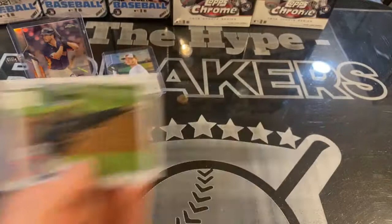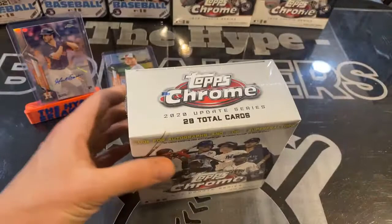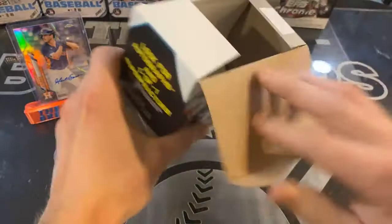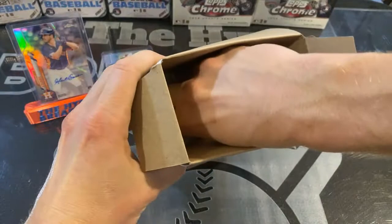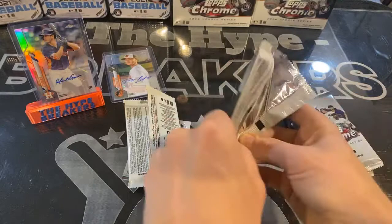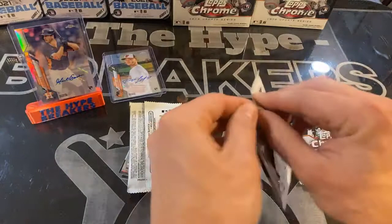All right, our next Chrome Update box, 28 total cards. Well, a little bit of a hot streak with the autos there. Let's see if it can keep going, keep beating the odds. That'd be fun. Maybe get a numbered card, some color or something. These are always fun. Yeah, sometimes it's just the natural slight curvature of some of these or how they're packaged. The back one, where its cards just stand right out. Other times, not as much.